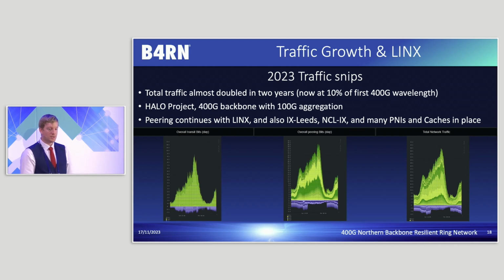We triggered the Halo project about 12 months ago now, at least, I think, to say we're going to need this in the future. And thankfully, it's in delivery now because our core of the network is already 10% of the first 400 gig wave. That might not seem very much right now, but you go back to when we started and we had 1 times 10 gig with a few hundred meg on it. Okay, grow into that in the next 5, 7, 10 years.